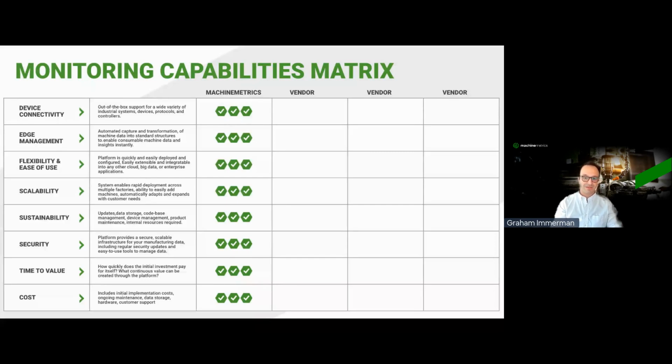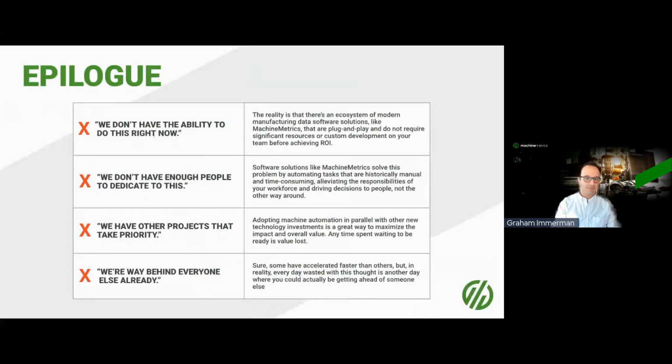To select monitoring systems, buyers need to look for the right combination of features and functionality that fit you. And using this checklist, which we'll provide in the PDF of our deck that you can have after the presentation, you can compare and validate the top capabilities of any monitoring platform, and we certainly hope that it is helpful to you.